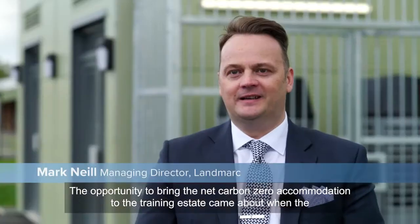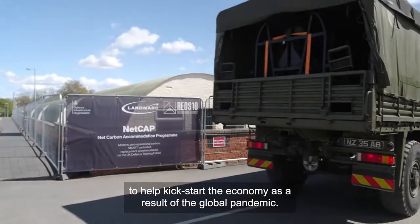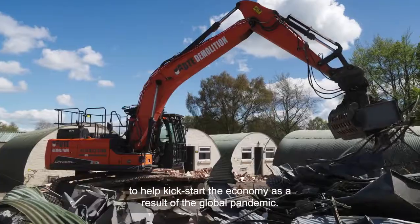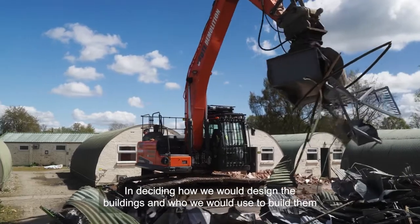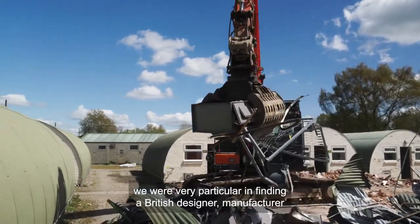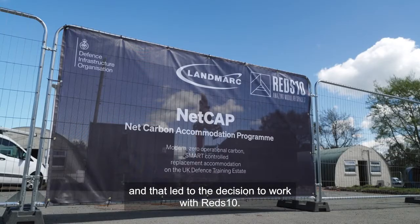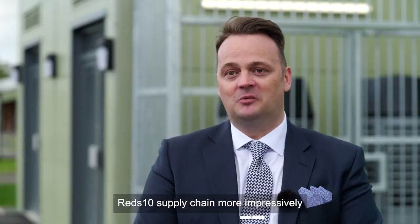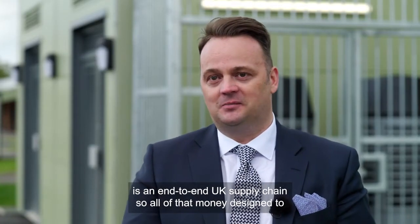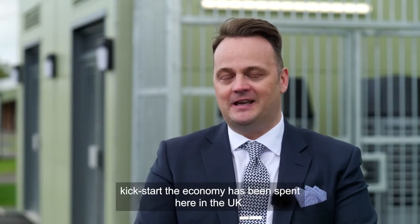The opportunity to bring the Net-Zero Accommodation to the training estate came about when the government decided to bring additional funding to help kickstart the economy as a result of the global pandemic. In deciding how we would design the buildings and who we would use to build them, we were very particular in finding a British designer manufacturer, and that led to the decision to work with Reds 10. Reds 10 supply chain, more impressively, is an end-to-end UK supply chain. So all of that money designed to kickstart the economy has been spent here in the UK.